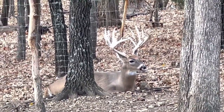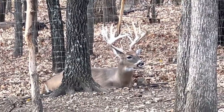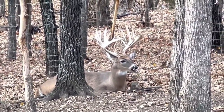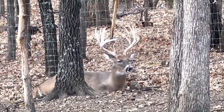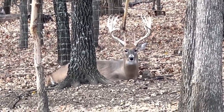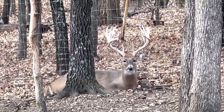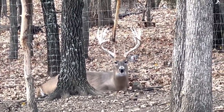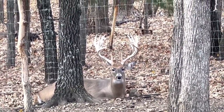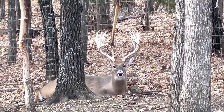I sure hope that he makes it. And I'd like to see him at 5, 6, 7 years old, 300 pounds, and no telling what might be on the top of his head. That deer was born here in the pen, so he's an Oklahoma deer, but he's from Iowa genes. And he's just a giant, big, beautiful buck. And he's really not too concerned about me at all. I'm pretty doggone close to him.